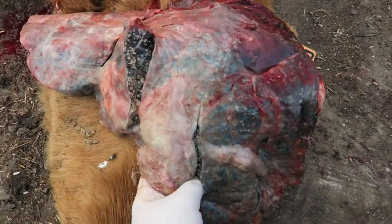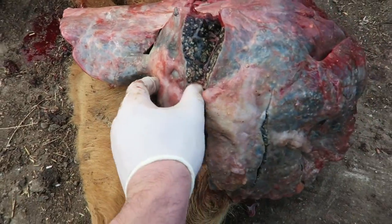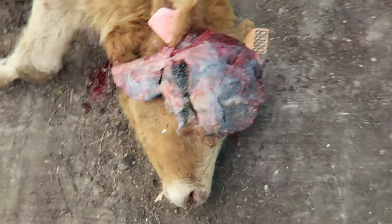What else did we have? And here is the granddaddy of them all. This lung was absolutely nasty. I dissected this out. You have no idea how many lung juices I got in my mouth trying to do this one.